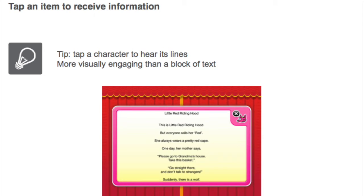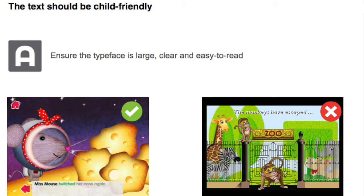And speaking of big blocks of text, the text should be made child-friendly. So I know it's obvious to all of us out here that text should be legible, it should be clear, of course. But for kids especially, ensure that the typeface is large, it's clear, and it's easy to read. So this is an example from the Storytime app. As you can see, the text is highlighted. It's a very cute, child-friendly typeface, and it's highlighted so that it doesn't get lost in the graphics there. While this is not very clear, I can barely read it myself standing here in front of a giant screen. I don't see how a 2-year-old would be able to handle that.